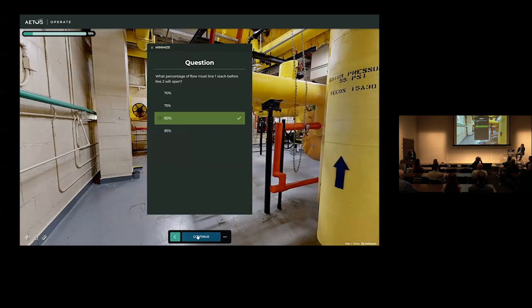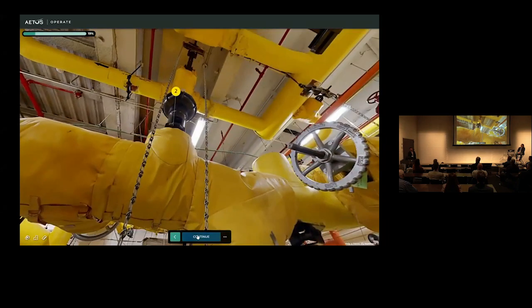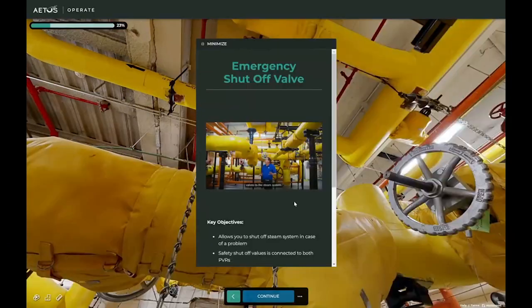So we can ask them questions. We're now navigating through the environment. We're showing them what valves affect what systems. We can throw videos in here. Shut-off valves to the steam system. Most buildings, many buildings, have a kill valve so that if there's a problem on the steam system and you want to shut off the entire steam to the building, you're able to do that.